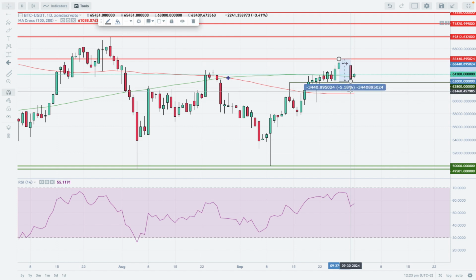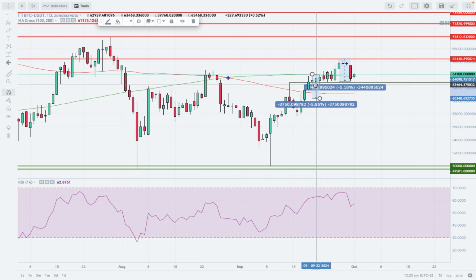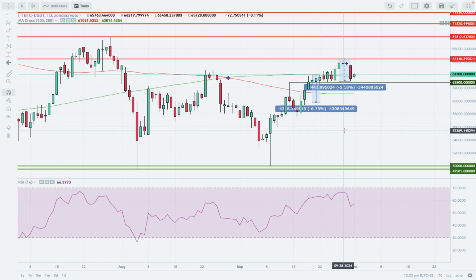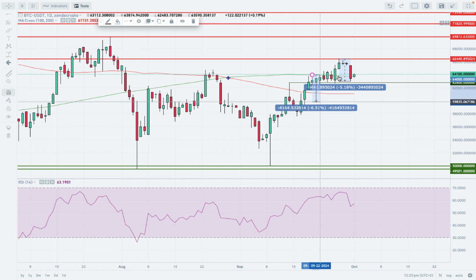So we got minus 5.18, and the biggest correction to the downside here is minus 8.28. So this correction to the downside here is still smaller. Let's find out one more movement to the downside, this one here, and it's still 6.79, almost 6.80. Yeah, here you go, minus 6.673. So even this correction here, this pin bar here, is still bigger than the recent pullback.